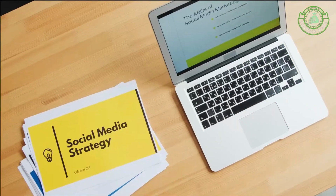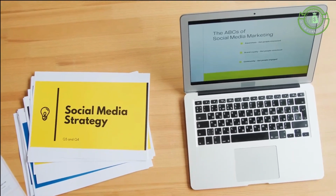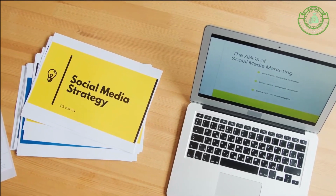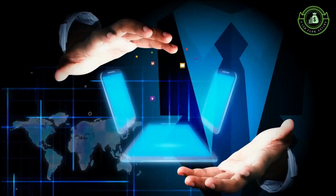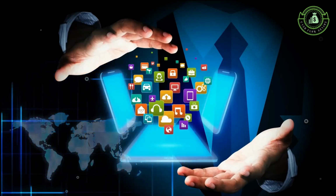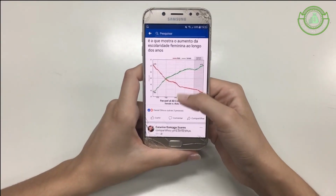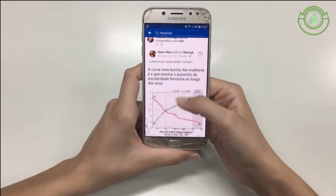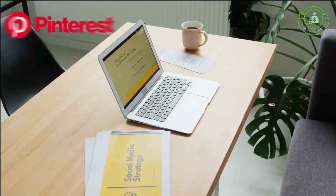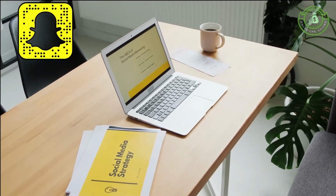Step number 10. Establish your social media presence. There are many ways to utilize social media networks to grow your online business. 1. Secure your presence on all available social networks. You need to do this from the beginning to ensure that no other company will register your brand handle. So, make sure that you create business pages on all available networks and not just the ones you plan to use. The most popular today are Facebook, Twitter, Instagram, Pinterest, LinkedIn, TikTok, YouTube, Vimeo, and Snapchat.